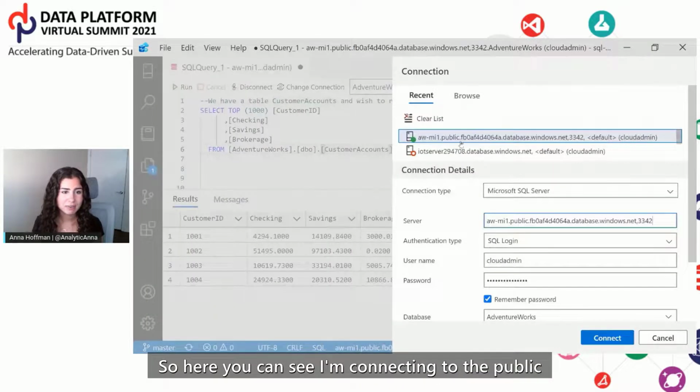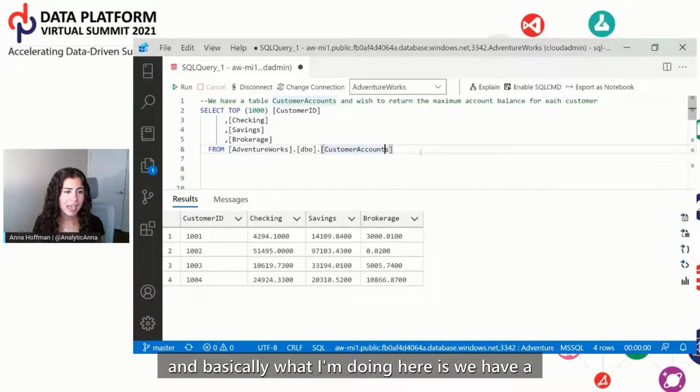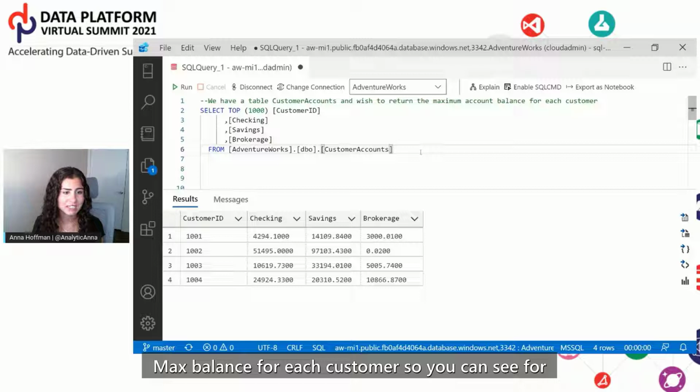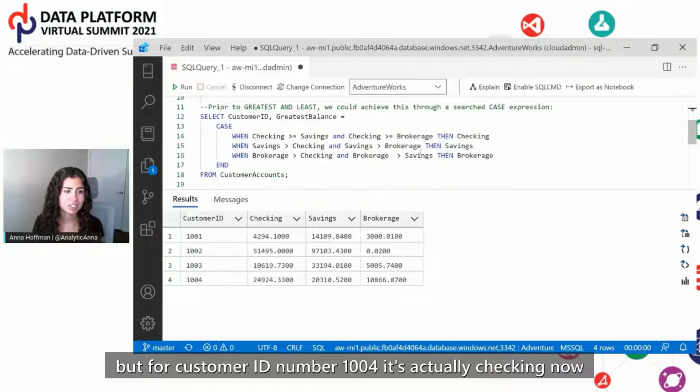So here you can see I'm connecting to the public endpoint of a managed instance that I have, an AdventureWorks database. And basically what I'm doing here is we have a table called customer accounts, and we want to return the max balance for each customer. So you can see for checking, savings, brokerage, for most of the customers, savings is the greatest value, but for customer ID number 1004, it's actually checking.